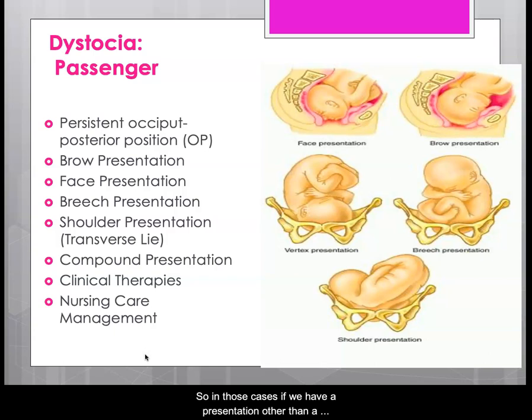So in those cases, if we have a presentation other than a normal vertex, a head down presentation, then the patient would need to have a C-section in those situations. We don't typically deliver breech babies vaginally. It can be done. It's usually a risk versus benefit situation. And if you watch the video that I have loaded for this week, it'll go through the different presentations and give you examples and let you see what a breech delivery looks like and why we really encourage those moms to have C-sections because of the potential risk to the fetus.